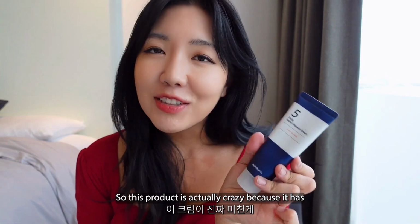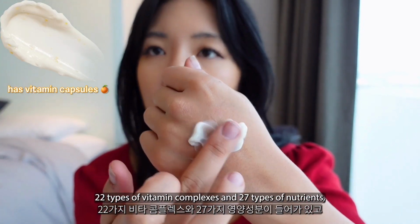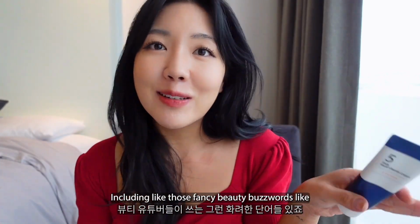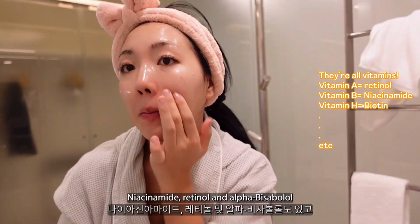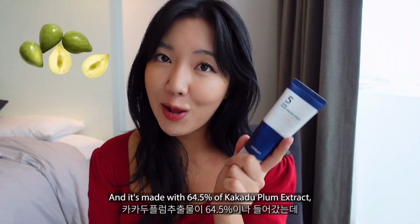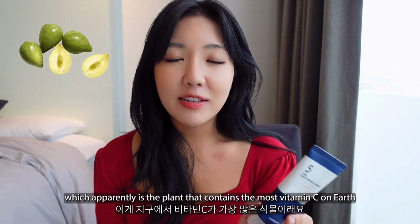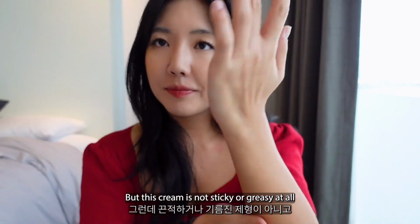So this product is actually crazy because it has 22 types of vitamin complexes and 27 types of nutrients, including those fancy beauty buzzwords like niacinamide, retinol, and alpha bisabolol. And it's made with 64.5% of kakadu plum extract, which apparently is the plant that contains the most vitamin C on earth. But this cream is not sticky or greasy at all.